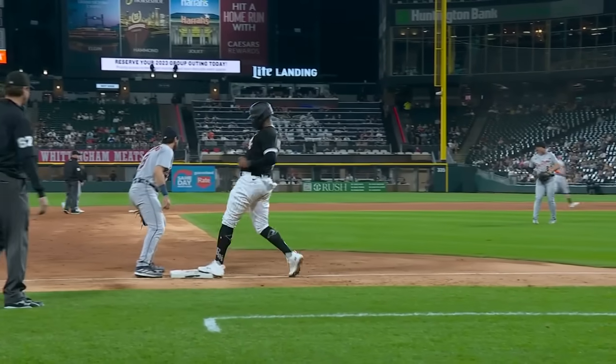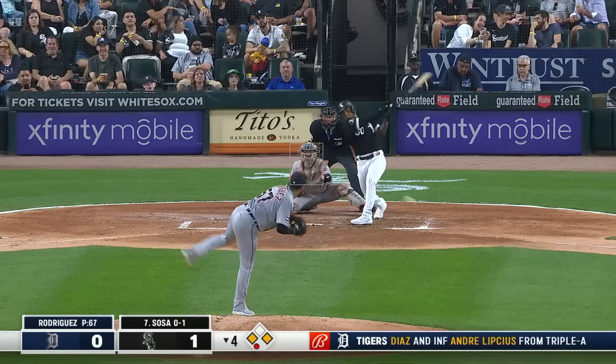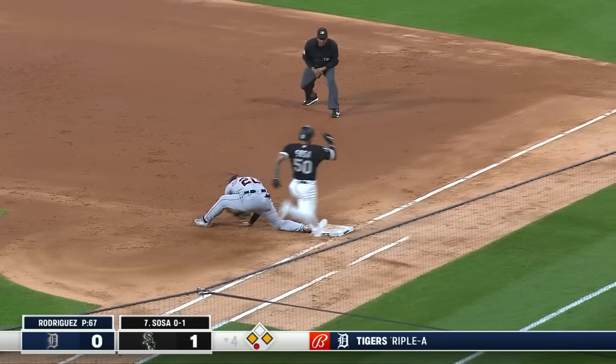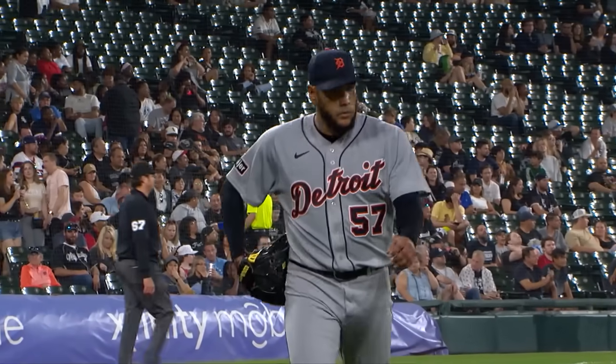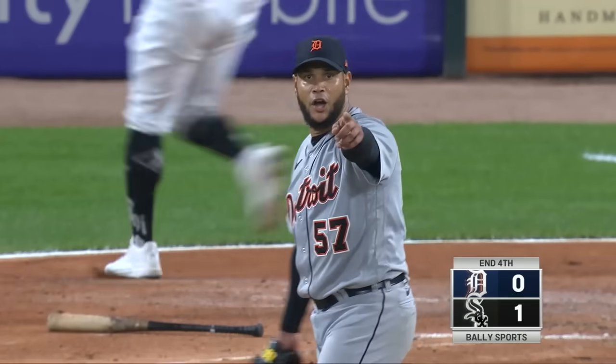Sox have him at the corners with 1 away. Hoping Sosa can make some good contact here. Ground ball to short. Knocked down. There's one. The relay in time to get Sosa down the line and get Rodriguez out of the jam. They had runners at the corners, and then Eduardo Rodriguez inducing perhaps his best friend, the 6-4-3 double play.